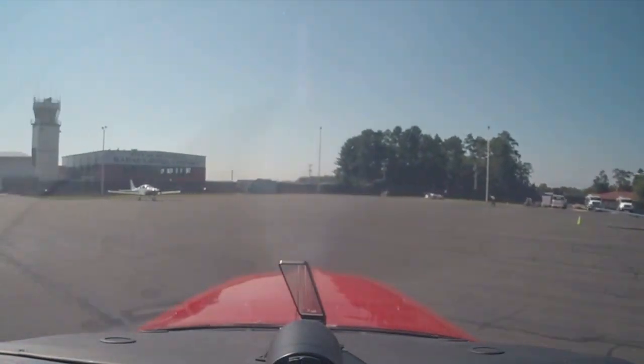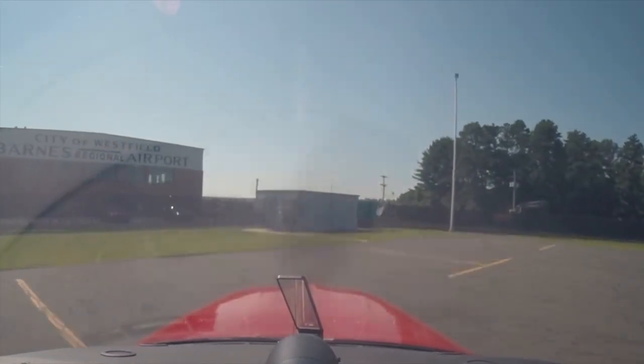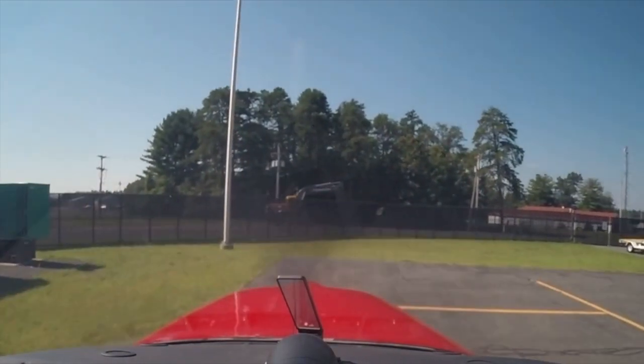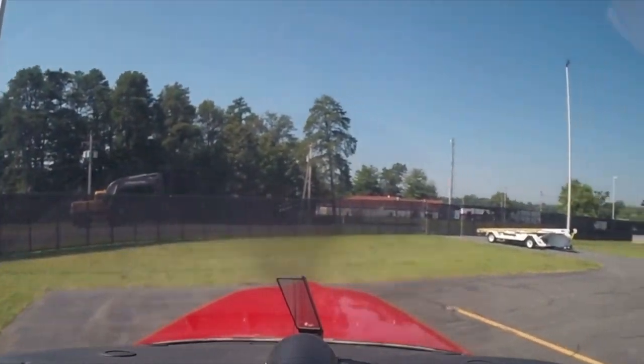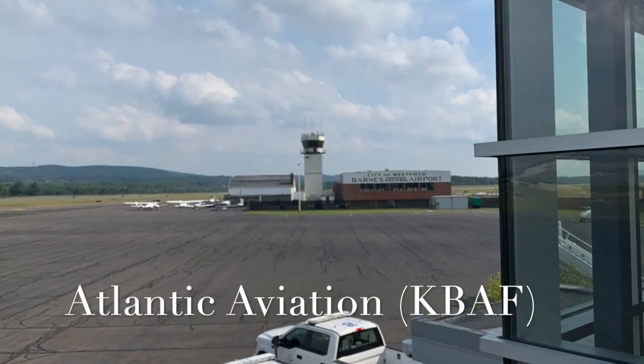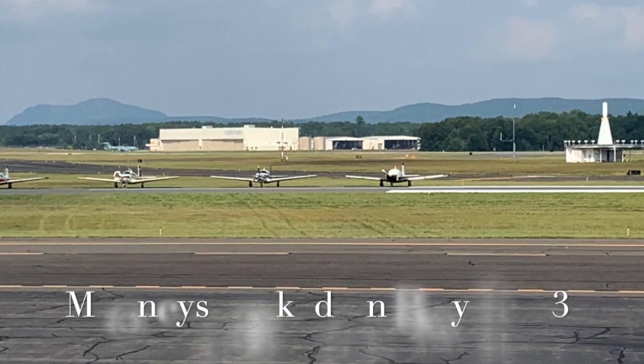The line people at the FBO, Atlantic Aviation, were very helpful, both in tying the aircraft down and also for the needs to get to the hotel, etc. So they're very helpful, and the airport manager, Chris, was extremely helpful.